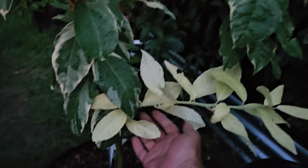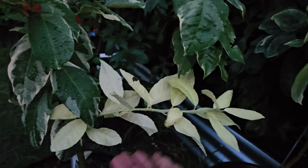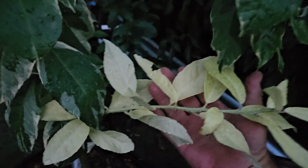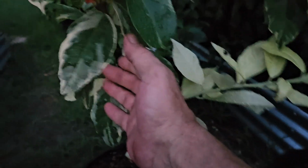There's no green anywhere on that branch, so I don't know if it's eventually going to change up and start getting more like these other leaves. But right now, it's only got the white look to it. It's the only branch on here like that. There's one other branch that started out that way, but eventually it got some leaves with some green color in it. We'll just have to keep an eye on that and see where things go.